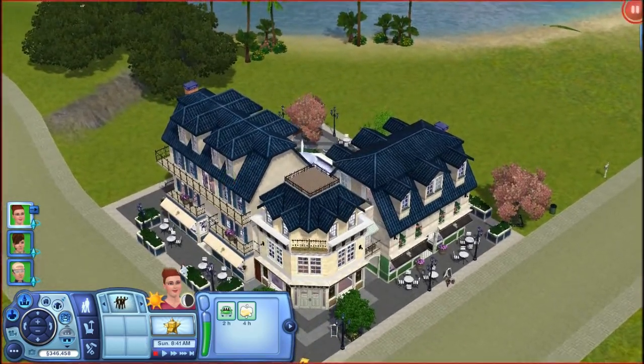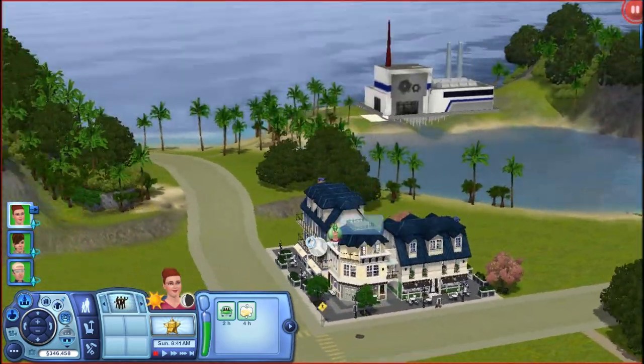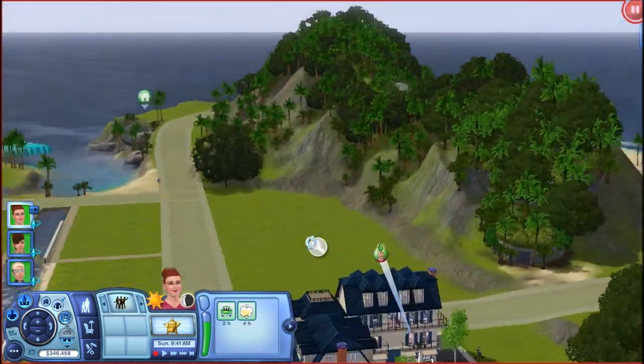Anyway, you guys, this is built on a 30 by 30 lot. As you guys can see, it is a corner lot, and we are in the beautiful world of Aluna Island.